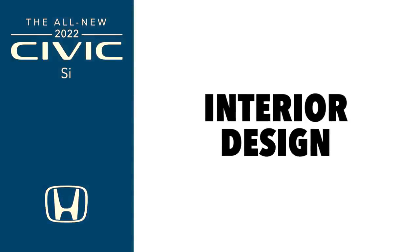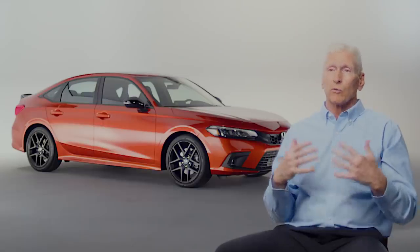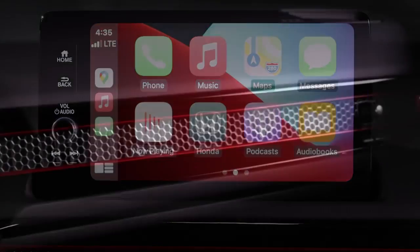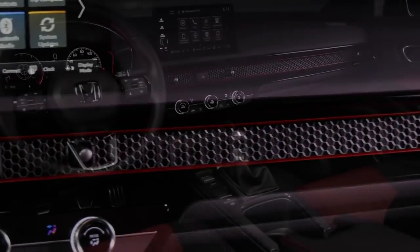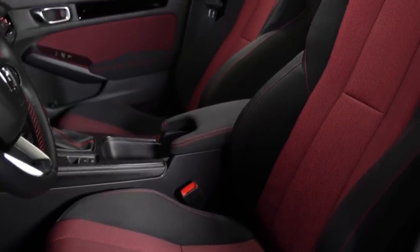Si's interior is open, inviting, and packed with features. When you step inside the Civic Si, you're going to notice a really spectacular interior. It's got a 9-inch touchscreen, that beautiful honeycomb decoration panel, and what's really going to pop at you is the overall red accents. First and foremost is the seat. On the current car, it's a black seat with a red accent. On this car, it's more of a red seat with a black accent.